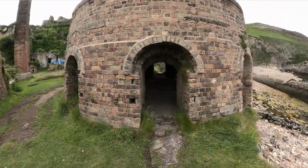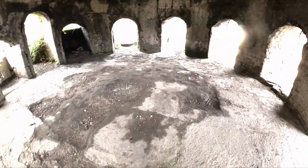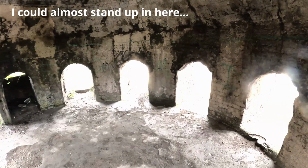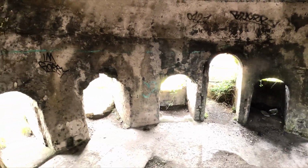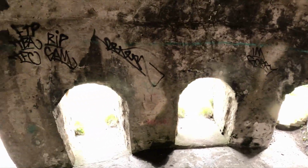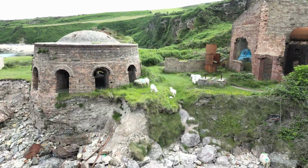Inside the kilns was quite cool. I think this is where they produced the bricks. I think people have been down here into the other one. There's a few of them. I think people have just partied in these, and there's quite a lot of rubbish in there, which is sad to see. My little friends, the sheep there. Ozzy's little friends.